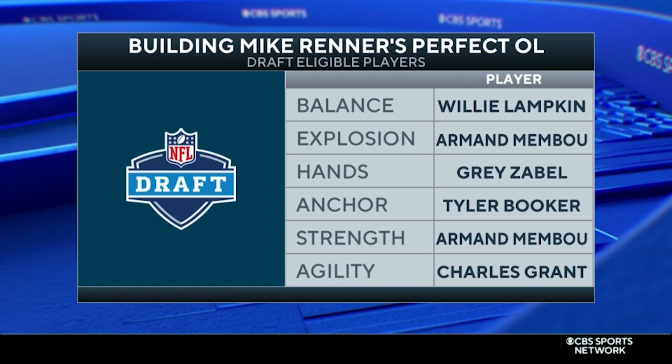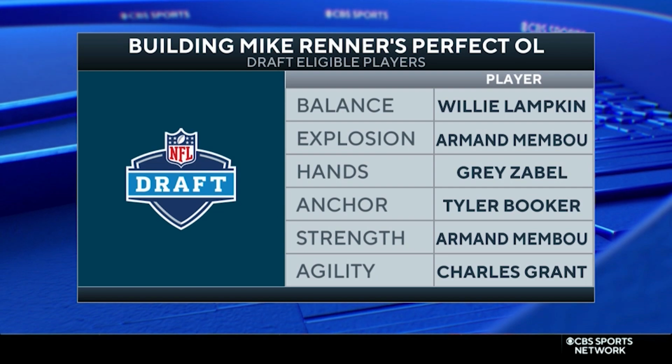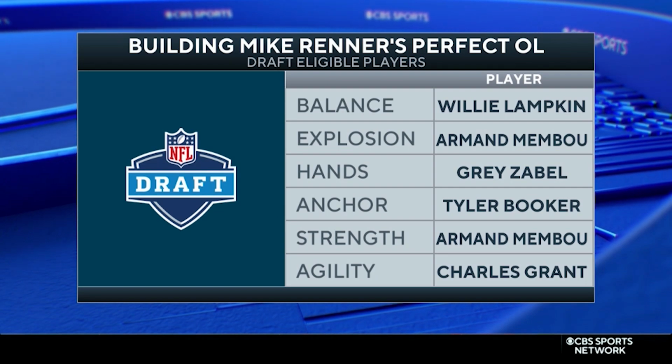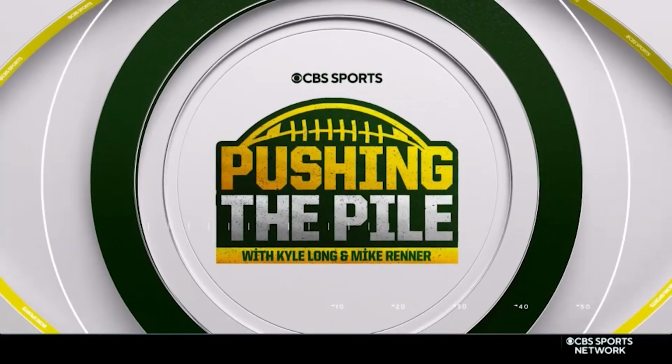Truly freaky. It reminds me of Tron Armstead coming out of, I was going to say Bethune-Cookman, but yeah, it was Arkansas Pine Bluff. An athlete, a different caliber of all-around. Guys at that size rarely move the way he does. So that's my list. Who do you got for your list here?